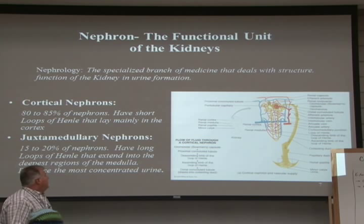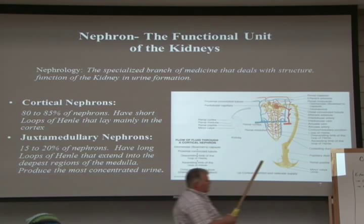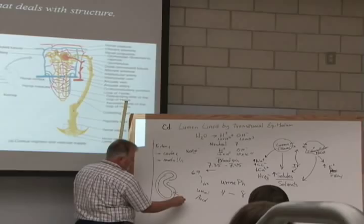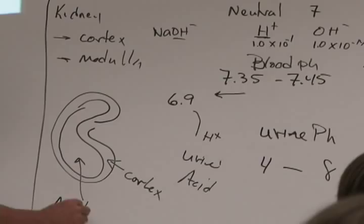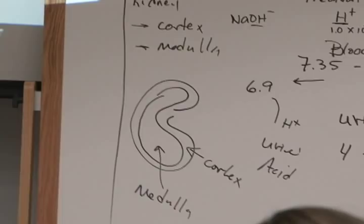So we have two types of nephrons in our kidney. Cortical nephrons, which are the most common, 80 to 85%. And what we can do with an organ is, if the organ internally is structured differently than externally, we call the outer part of the organ the cortex, and we call the inner part of the organ the medulla, because there are structural and functional differences in the kidney. Right? So cortical nephrons get their name because they're mostly in the cortex.